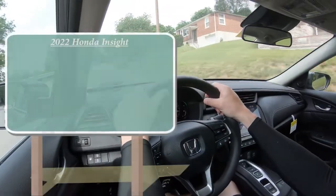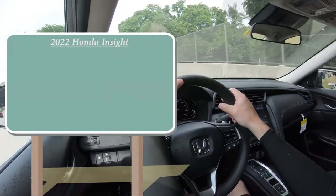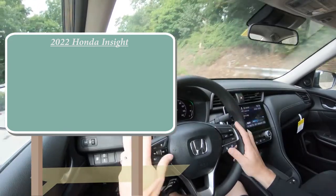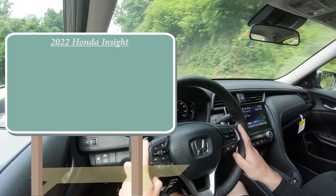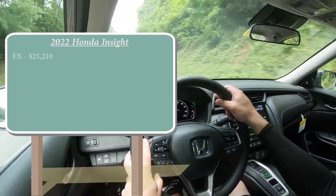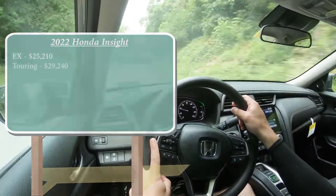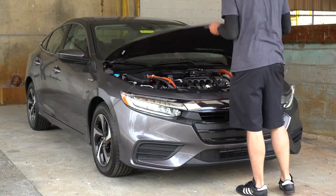All right, so when it comes to pricing, let me of course start with trim levels. There are two of them for this year, and this is the major change for the 2022 Insight. There will be no more LX trim level for this particular model year. So the EX trim level, which actually is the one we have today, will start at $25,210. Then you have the Touring, which is going to start at $29,240.